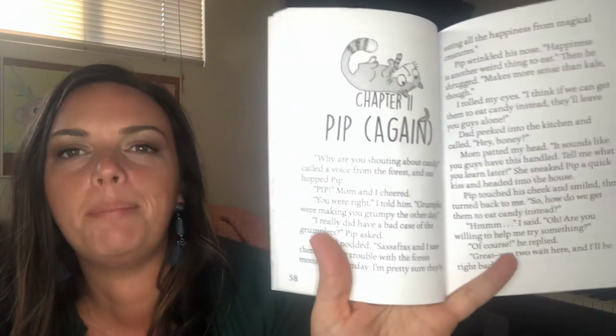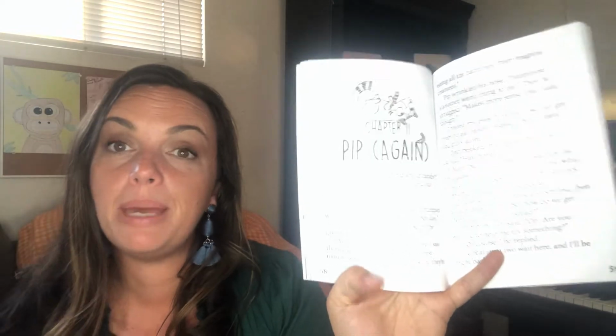Chapter 11, Pip again. Oh, Pip's been gone, remember that? "Oh. Why are you shouting about candy?" called a voice from the forest, and out hopped Pip. "Pip!" Mom and I cheered. "You were right," I told him. "Grumplets were making you grumpy the other day." "I really did have a bad case of the Grumplets?" Pip asked. "Yep," I nodded.